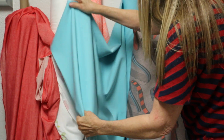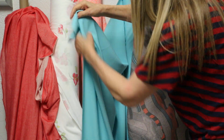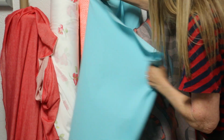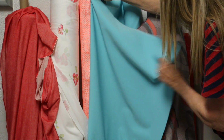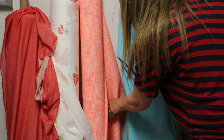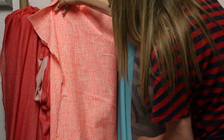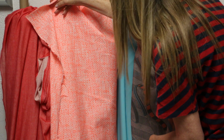This is a cotton poly. It has stretch in one direction. I mean, a little bit of stretch in this other direction, but I think it's a one-way. But beautiful color. It is a cotton poly. Again, knit, stretch in one direction. This is a woven. This is a cotton poly. Love this. Again, for a little jacket, would that be just adorable?